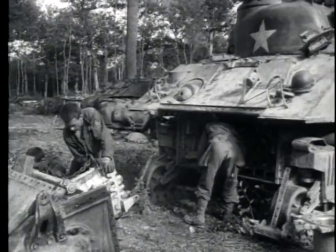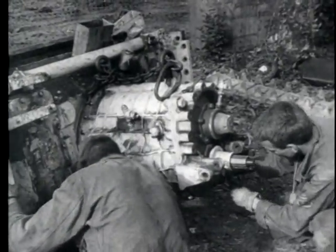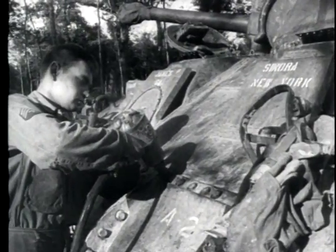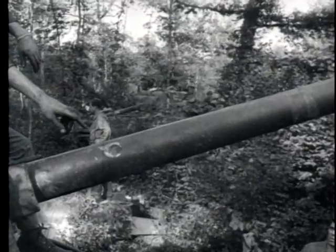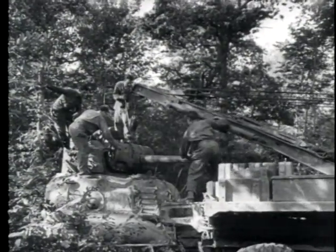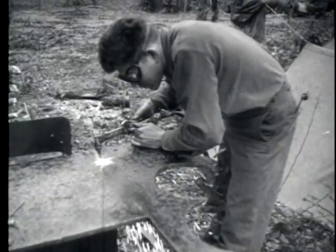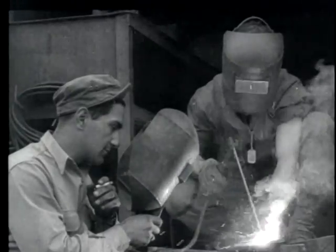Repairing the transmission and final drive of a Sherman tank. An air-driven wrench is used to tighten transmission bolts on an M8 armored car. A replacement is necessary for a gun barrel pierced by a 40mm projectile. Cutting 3/4-inch armor plate. Patches are needed for tank hulls punctured by APs. Welding a patch on a Sherman hull.